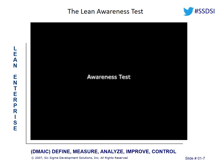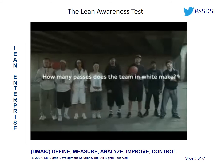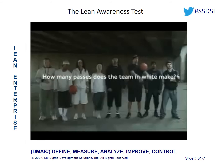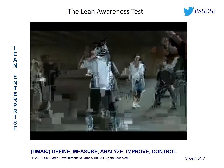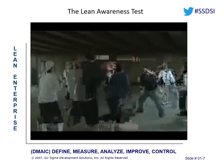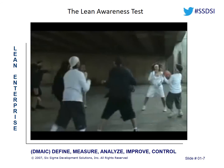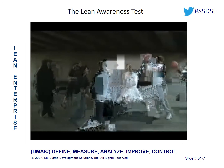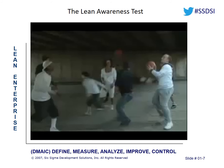This is an awareness test. How many passes does the team in white make? Go! The answer is 13. But did you see the moonwalking bear?